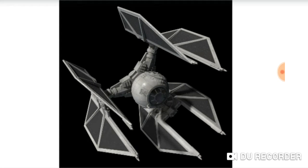The TIE Defender. We haven't gotten one from the vintage collection before. Matter of fact, I don't think that we even got one at all before. And I think that would be really cool to see one return, or actually enter the Hasbro Star Wars 3.75-inch universe. I think it'd be really cool to get one, especially with it being in Star Wars Rebels and stuff like that. This is not one that I'd shrug off. Definitely a possibility.